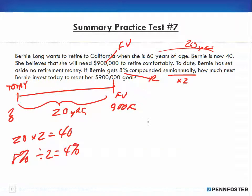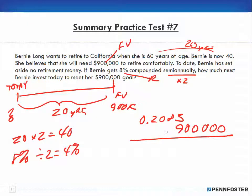So my factor is 0.2083, and I multiply that by the 900,000. Now again, notice what I'm doing. I know I have 4 decimal places, so I don't need to write down all of those zeros. I start out with a 0 here, and then I just multiply the 9 times 3 is 27, carry my 2, 72, 74, 18. So $187,470 is what she needs today in order to be able to meet her goal of $900,000 20 years from now.